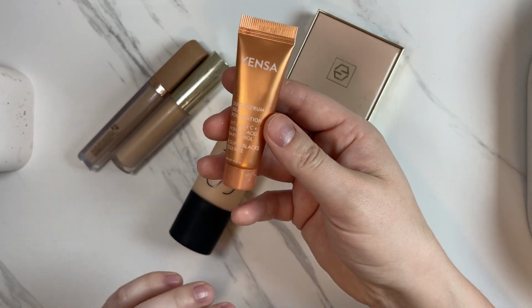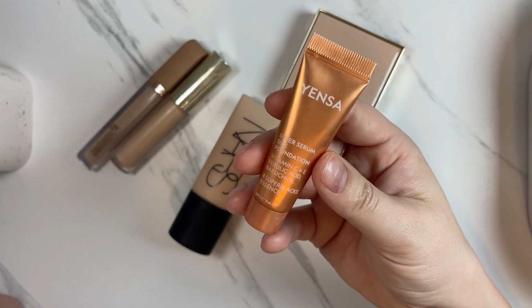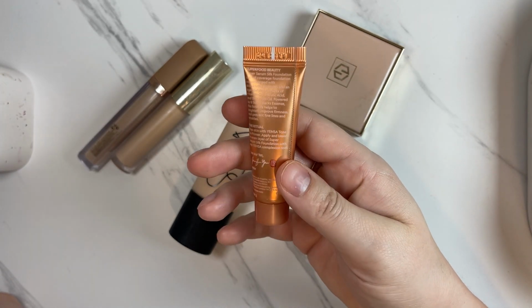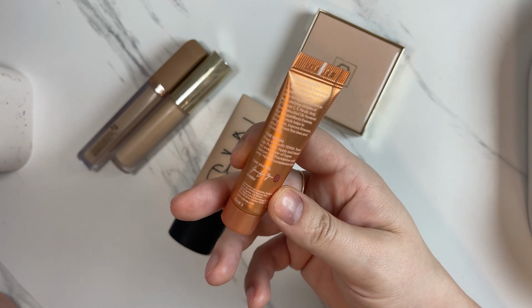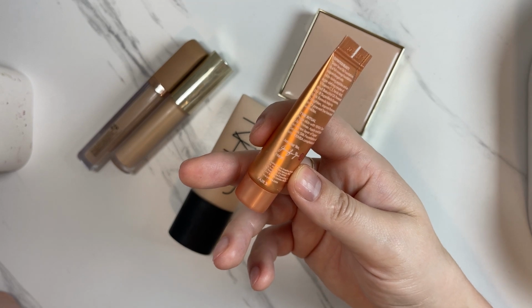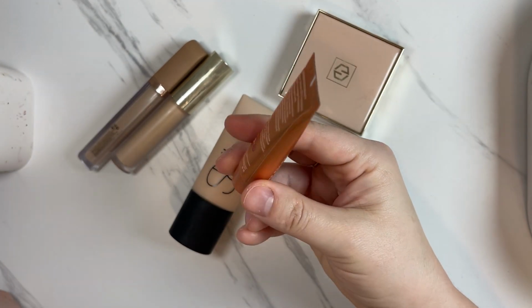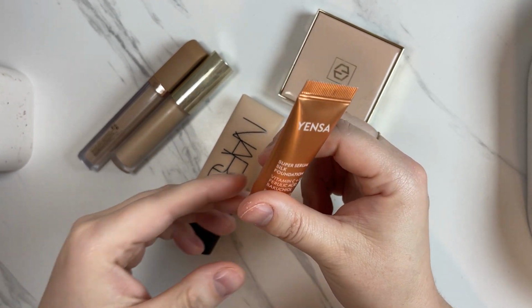Another foundation I wasn't super thrilled about is the Yensa Super Serum Silk Foundation. What put me off on this is that the shade was not correct. This is a Fair 3, which I believe is a warm undertone, and as I've said, I'm definitely not a warm undertone, so it just didn't look super great on me.